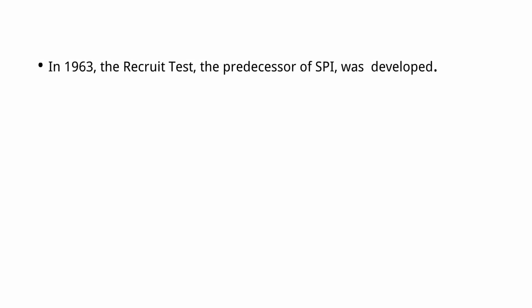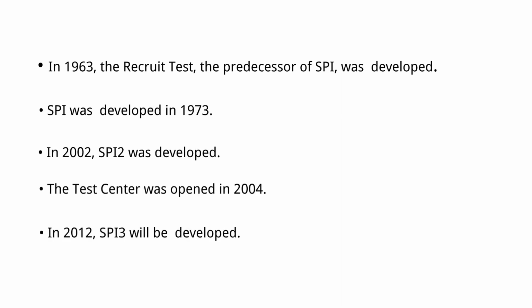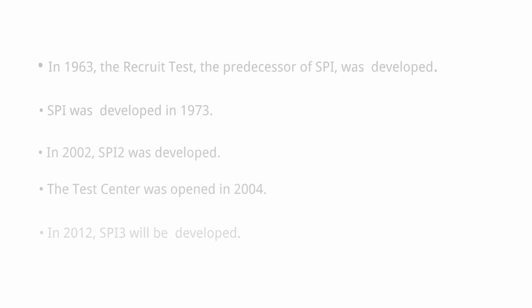In 1963, the Recruit Test, the predecessor of SPI, was developed. SPI was developed in 1973. In 2002, SPI-2 was developed. The test center was opened in 2004. In 2012, SPI-3 was developed.